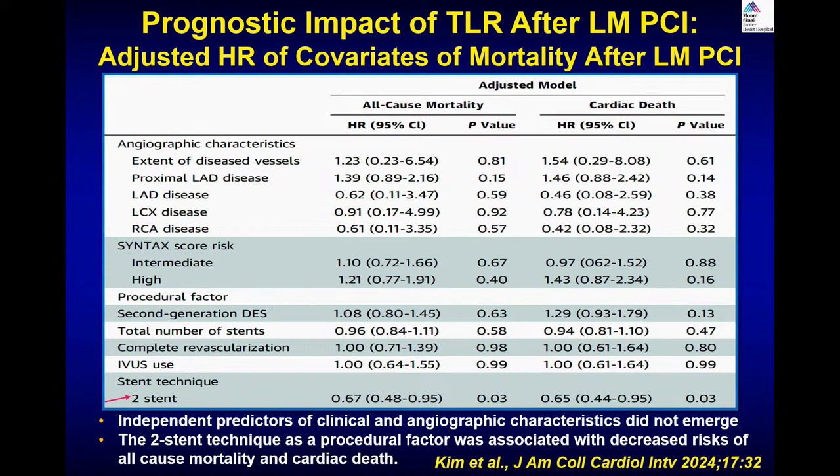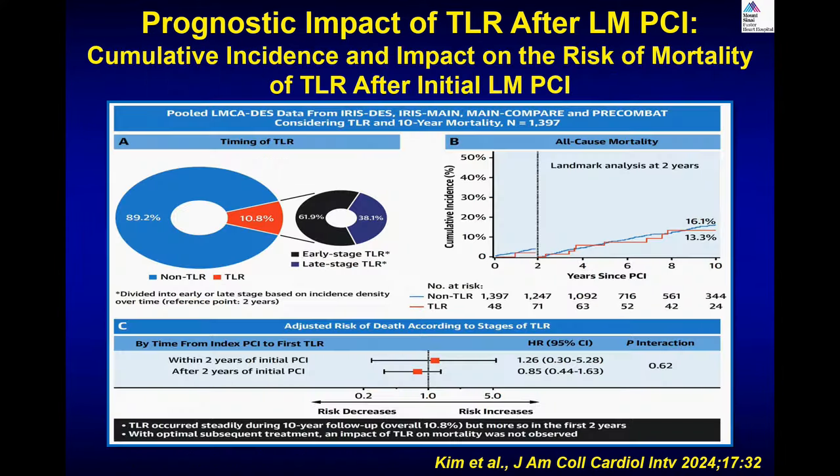Now, also we learned that mortality after left main PCI, what predicts the mortality after the left main PCI? It's no clinical factor, no diabetes, no acute coronary syndrome, age, anything else. Nothing was predictive. Only predictive was your stent technique. So two stent technique was associated with a lower mortality compared to one stent, because in a complex lesion, one stent probably was not good. Use two stents, you're associated with a lower mortality as shown here. Very, very important finding that therefore the two stent approach in my opinion with the left main, that's what we have been teaching, is the right approach.